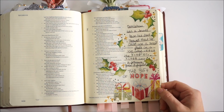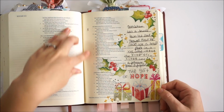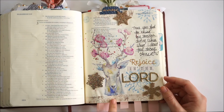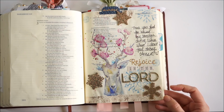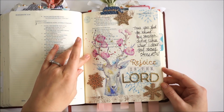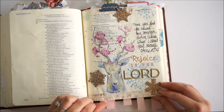This one is in Micah. It's probably 5:2, or maybe just all of chapter 5. I need to go back and mark that. This one here I also have a video for using some of the printables from Sunshine Stamp Co. I also did some foiling on some wood veneer pieces, did some journaling. This one is for Habakkuk 3:17. So really, really love this entry. It was really pretty, really fun to play with. Again, these are printed on clear label paper.